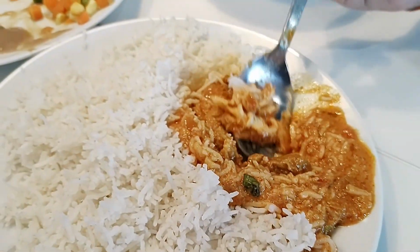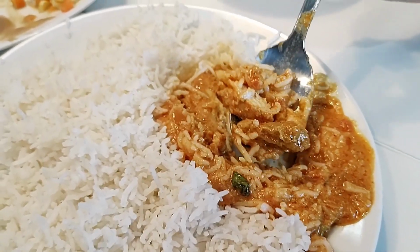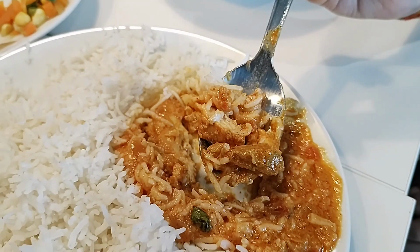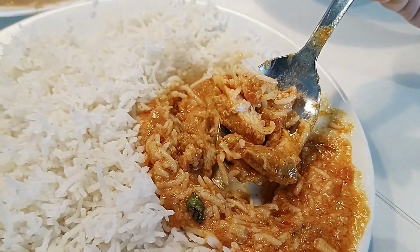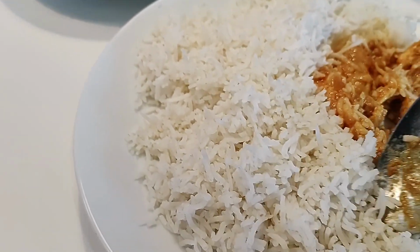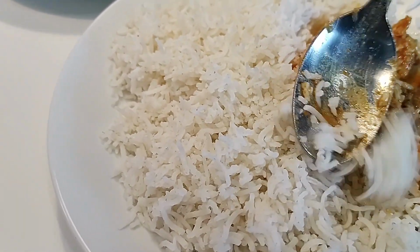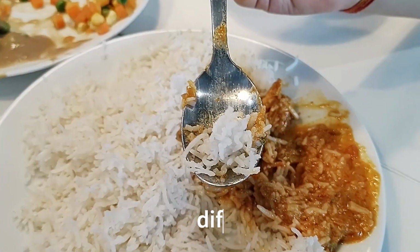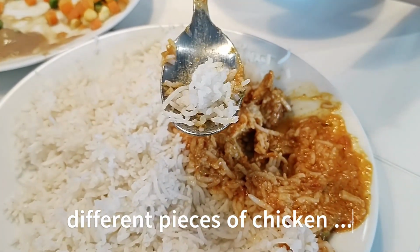As I mentioned, this gravy is overpowered with tomatoes, which makes it sweet. Or maybe they have added a sweetener. Closer to bland, it's okay. The rice is actually not too bad. I picked up a few grains with my fingers and chewed on them. It's not bad. It is flavorful. The chicken could be better, but it's acceptable.